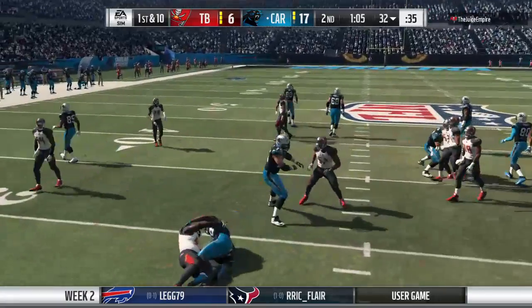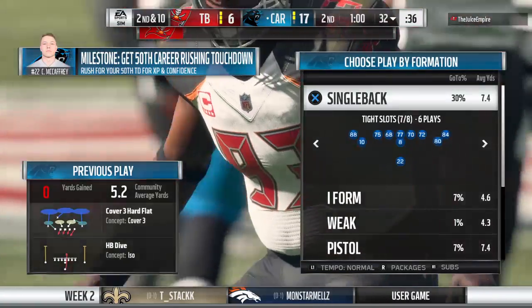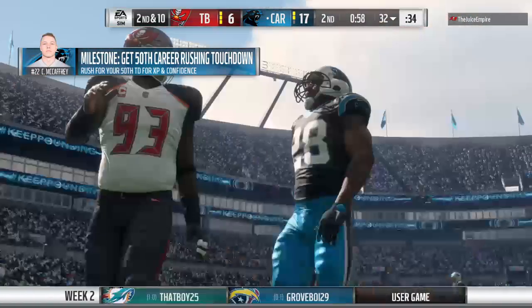Now a handoff here to his running back. Trying to run inside, but nothing there. Call it no gain on the play, and it'll be second down.